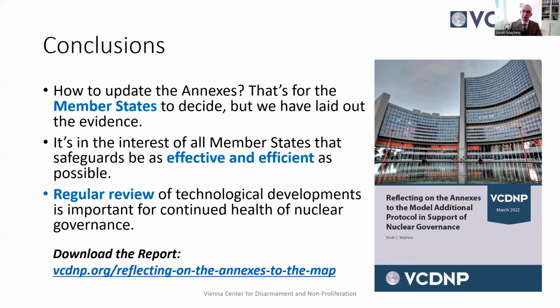I also want to say that the analysis contained in the report on your screens is basically us taking the temperature of the situation. Such a review should be done on a regular basis, such that the safeguards and the broader nuclear governance communities keep stock of what the technologies are that are coming down the pipeline and how those technologies may impact the effectiveness and the efficiency of safeguards. It is my hope that the research contained in this report starts a conversation that I believe is very needed.